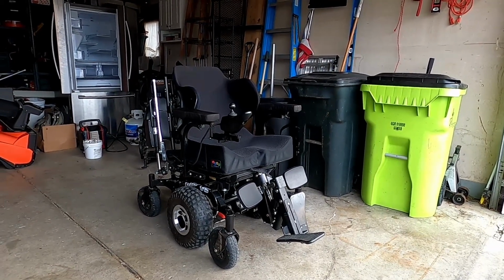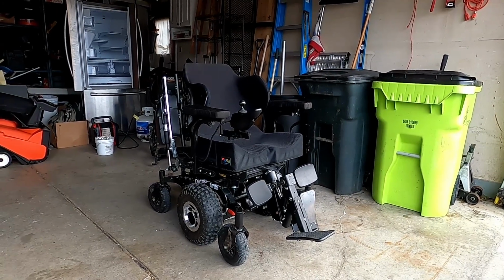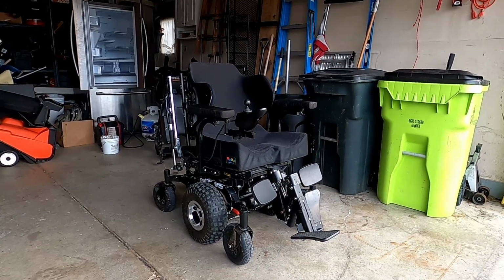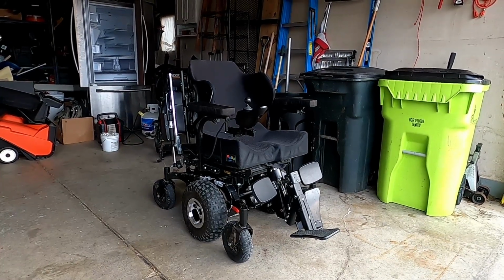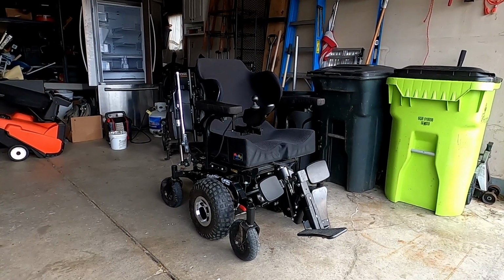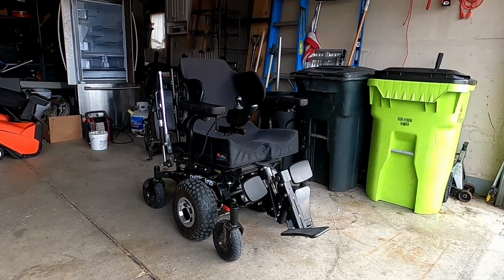The insurance company won't buy you one because they're too expensive, and they're considered a deluxe wheelchair, not a regular wheelchair. Although now they do make a version of this chair that is a Class 3 wheelchair, which is one that the insurance will buy you, but they're still absurdly expensive, so good luck getting the approval on that one. But finally, I came across one.